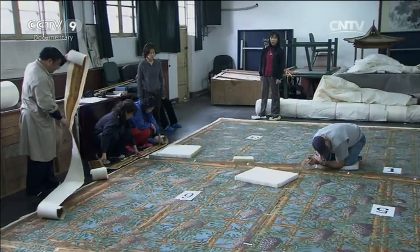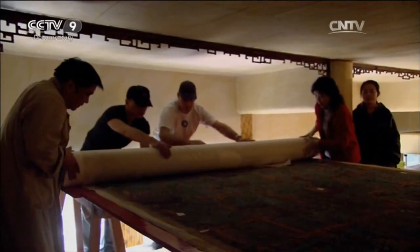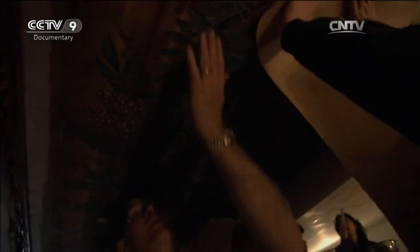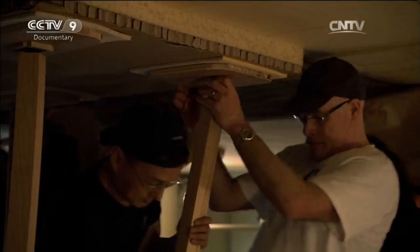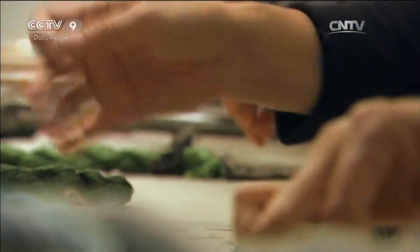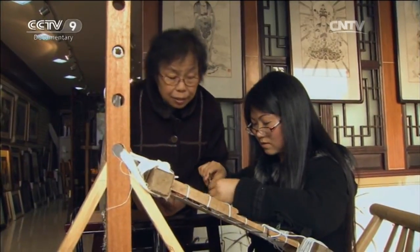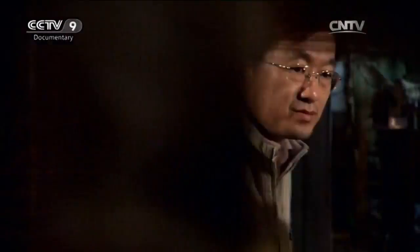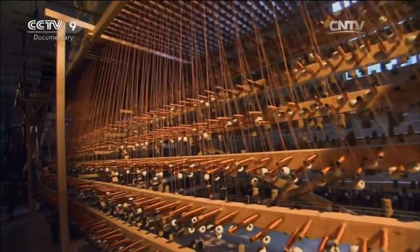2 years into the restoration project, the team of experts face more challenges. How to restore 200-year-old silk embroideries, of which less than 1/3 remains. And how to remount the previously restored murals onto their original walls and ceilings.